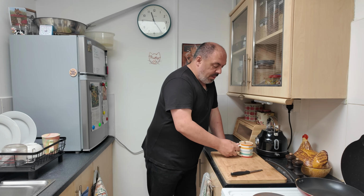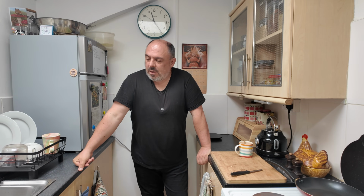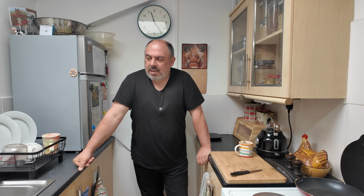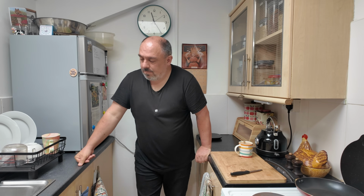Because my sink appears to be blocked. Now I've put a product down there in order to shift whatever's there, and it hasn't worked, and it's 24 hours later and it's still going down quite slowly. So I think I'm going to have to go underneath and get messy.